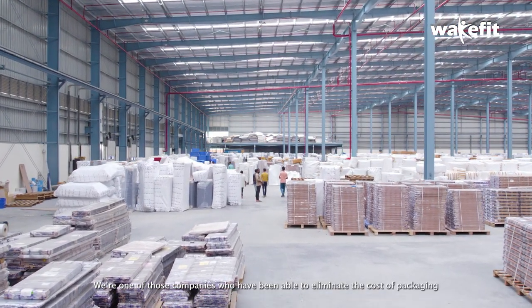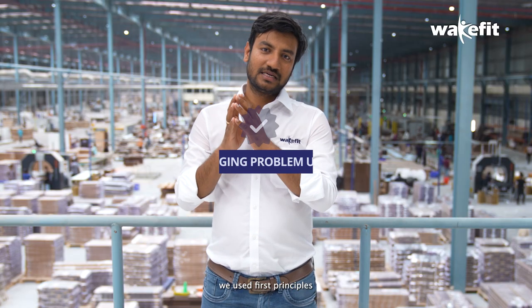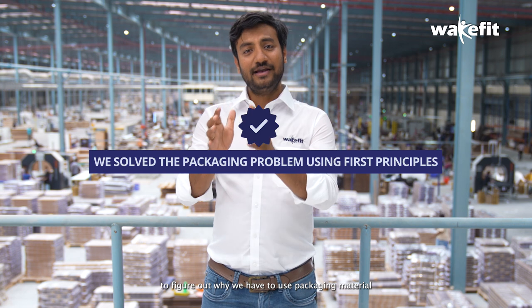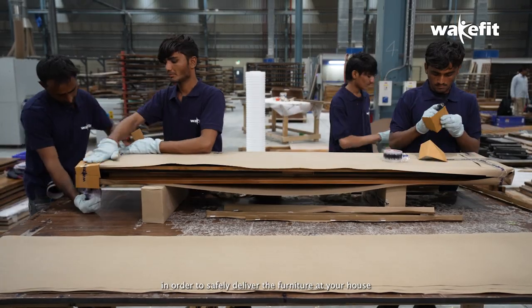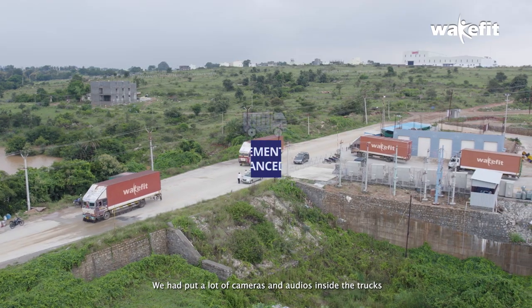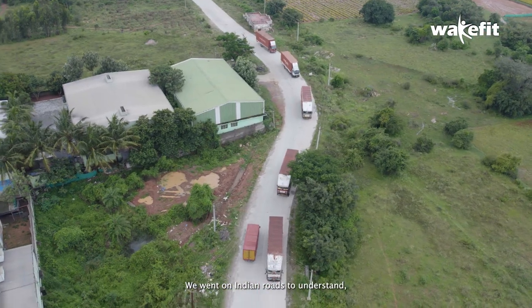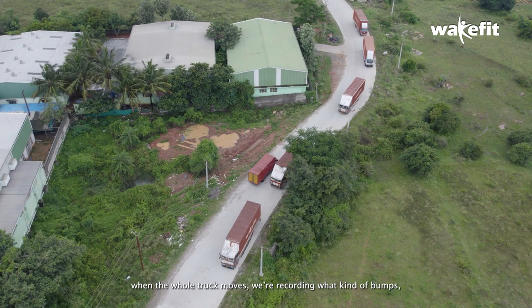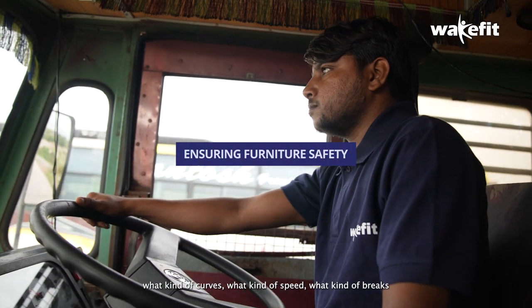We are one of those companies who have been able to eliminate the cost of packaging in furniture by solving the entire piece of logistics. How did we solve this? We use first principles to figure out why we have to use packaging material in order to safely deliver the furniture at your house. We started understanding the whole supply chain. We had put a lot of cameras and audios inside the trucks. We went on Indian roads to understand when the whole truck moves, and we were recording what kind of bumps, what kind of curves, what kind of speed, what kind of brakes, a lot of stuff that is happening.